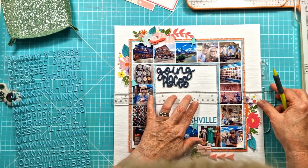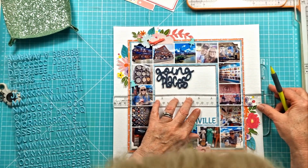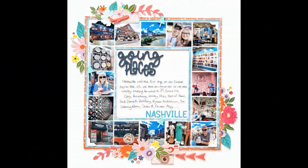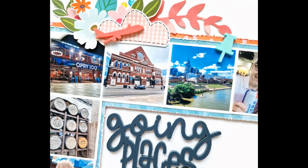I'm not sure I'm going to get 16 photos on my other 2 city focus layouts, but anyway, I'm happy with this. So here we go. Here's the final layout, and here are some of the close-up shots.